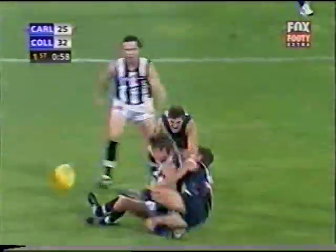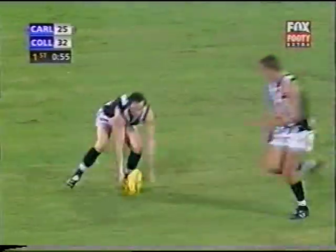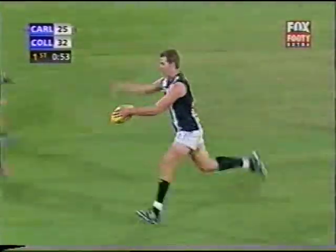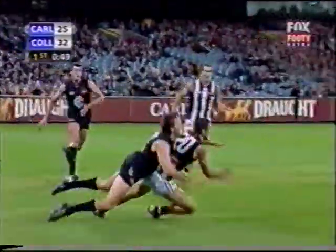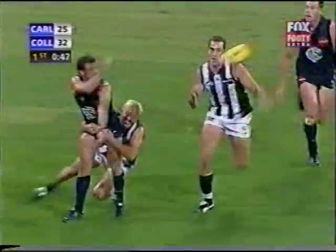Inside the last minute, Wiggins got it forward for Carlton. Becerra's got the handball out. Here's a chance for Loney. Gets it out to McKee. McKee looks forward. Long kick up towards Tarrant. Tarrant wrestling to the front position. Good punch away there by the Blues.